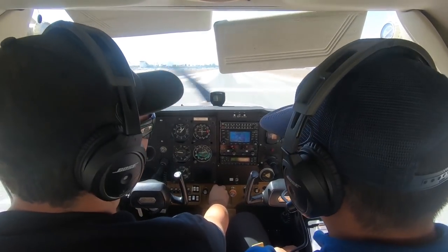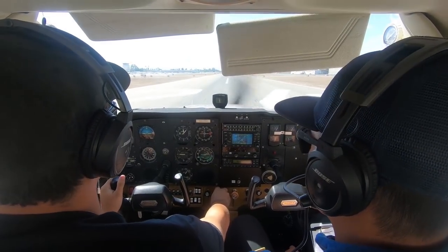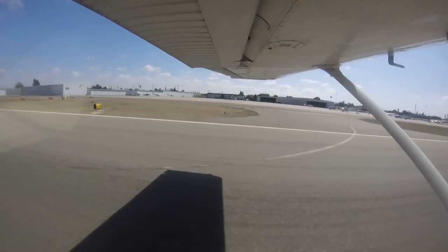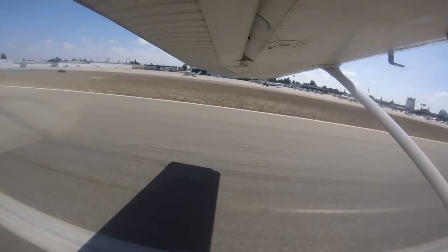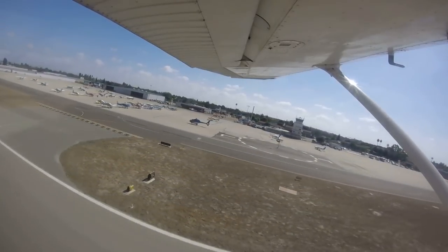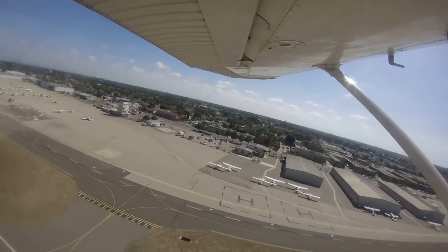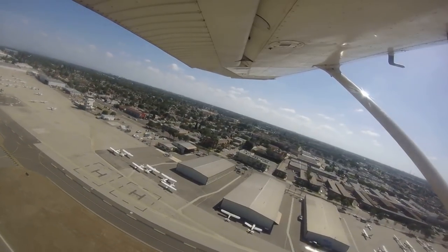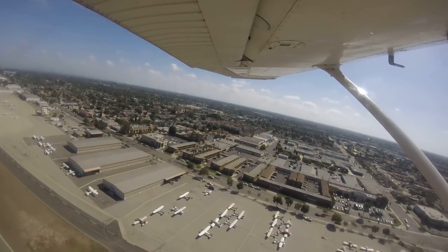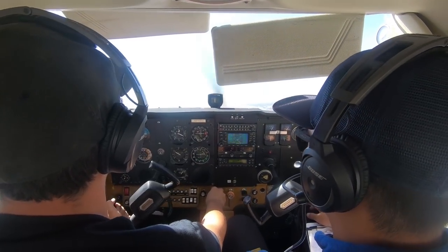Alright, takeoff power set, indicators in the green, airspeed is alive. Okay, airspeed's alive. A slight left wind correction. Exactly, yep, a little bit more. There's a little more. Alright, we'll get 65 here. Okay. Fly runway heading for a little bit. Alright, there's our 65. Kicking a little bit of right rudder. Good call.